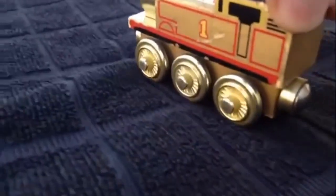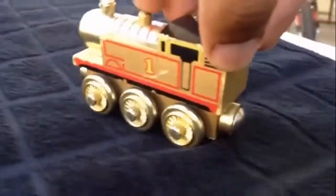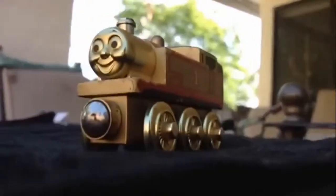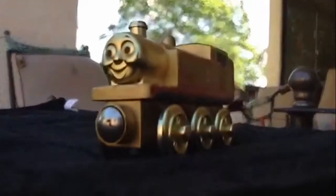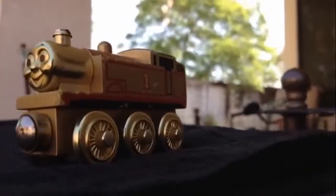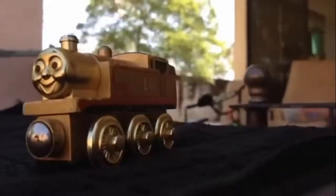I'm gonna show you all four Thomas trains that I have of 60 years. So please make sure to watch the whole video. So this is how the golden Thomas looks. Very happy, beautiful golden color. And let's search for the other Thomas trains.